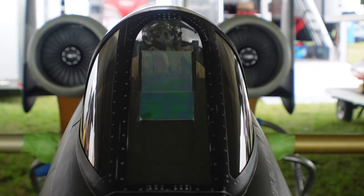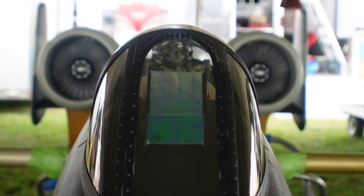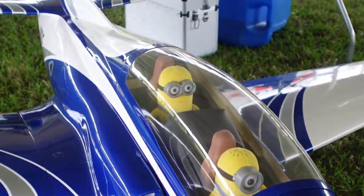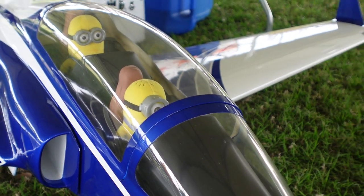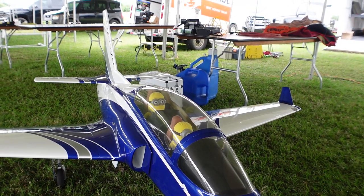Tickled to death I was able to get that on camera. He ran off the end of the runway and skidded, did a fishtail, and then he was able to goose it enough to get it back up on top of the runway. What a cool day. So some of the things we've seen today, this makes sense.